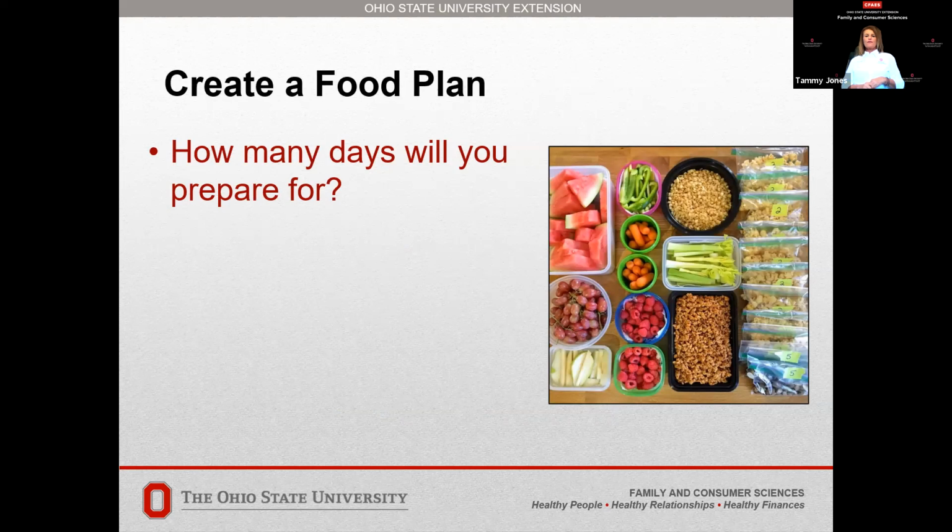So when you think about a food plan, which again is the combination of your planning and your prepping, how many days are you going to prepare for? So that's kind of a good place to start. Some weeks, 3 days may be all that are going to work into your schedule. The next week, it might be 5. And some weeks it might just be 1. So kind of thinking ahead when you're doing that planning and creating that plan for the week, how many days am I actually going to be able to plan for?